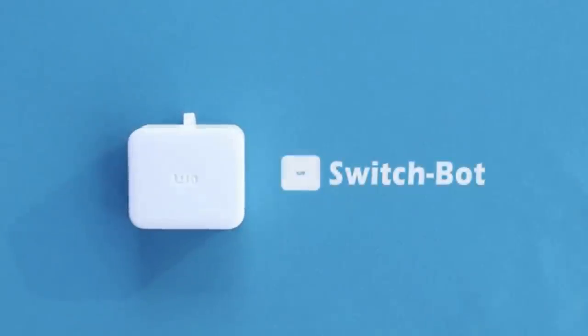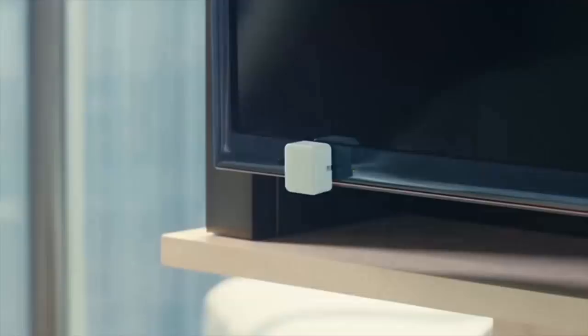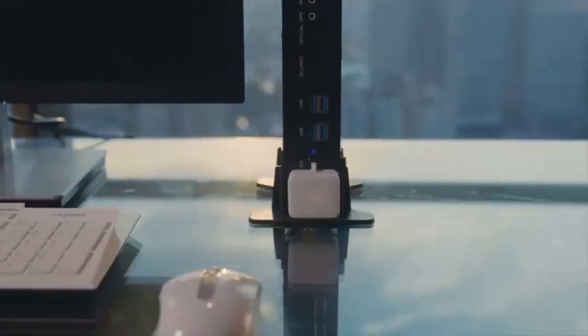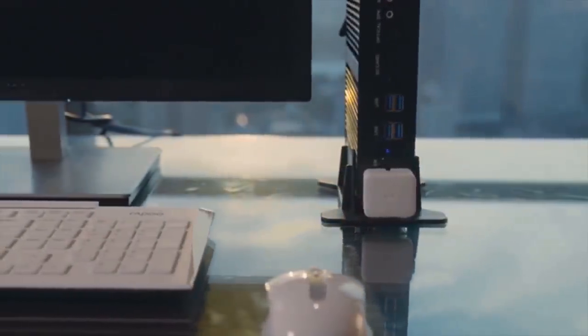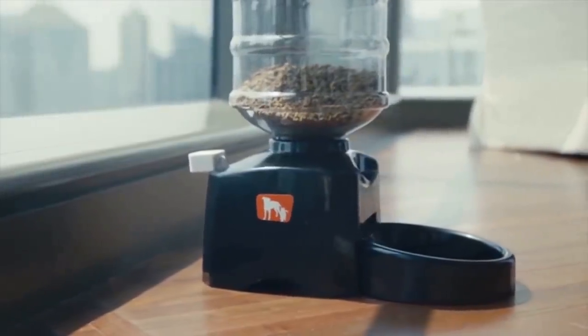Introducing the SwitchBot. Get your morning coffee self-served. Never miss your favorite TV show. Remotely turn on or off your computer whenever you need it. Feed your lovely pet while you're away at the touch of a smartphone button.